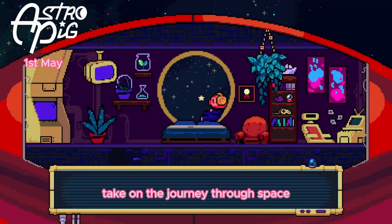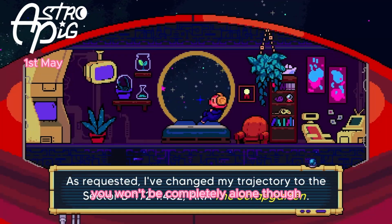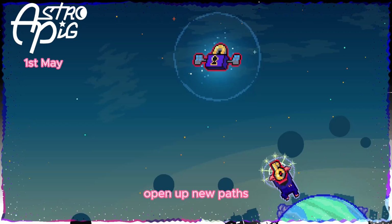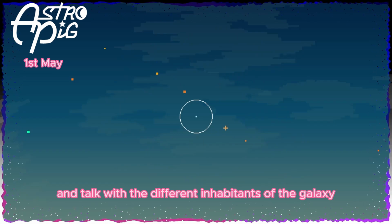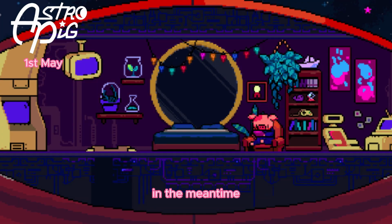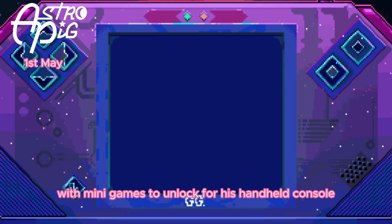Take on the journey through space and uncharted territory, on a mysterious mission. You won't be completely alone though, you'll have your intelligent little ship with you. Open up new paths and talk with the different inhabitants of the galaxy and find what you're looking for. In the meantime, why don't you keep this little piglet busy with mini games to unlock for his handheld console?